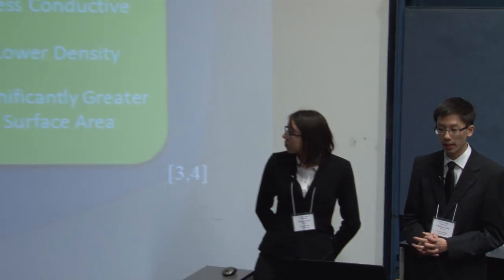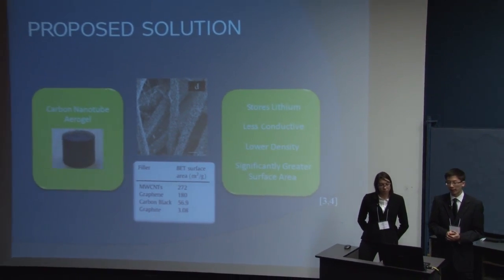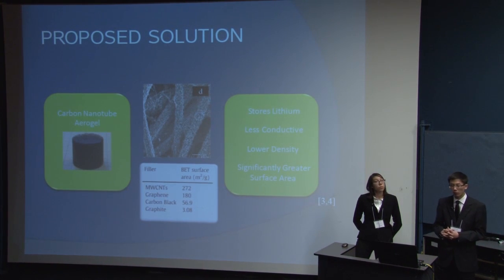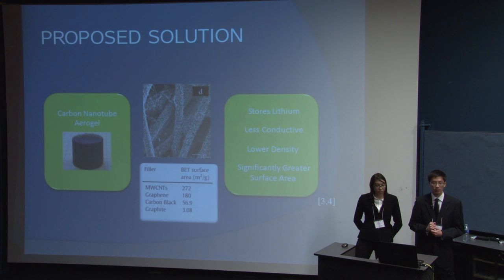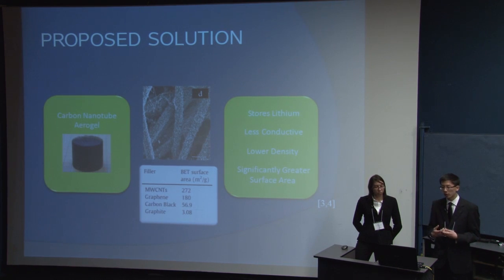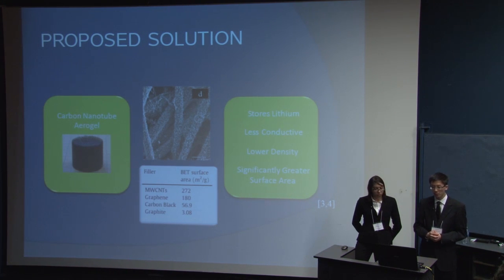The proposed solution to this challenge is a carbon nanotube aerogel that we would look to replace the graphitic anode for commercial batteries. For those unaware of what an aerogel is, it is a 3D mesh of fibers that forms a porous structure. This structure has low density and very high mechanical strength, which is good for stability in batteries. Similar to graphite, it stores lithium. They are both made of carbon, and so the battery chemistry essentially stays the same.